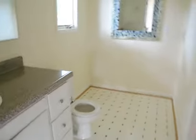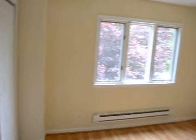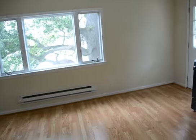Full bathroom. And the last bedroom. Again, all freshly painted. And this has wood laminate floors. All fine.